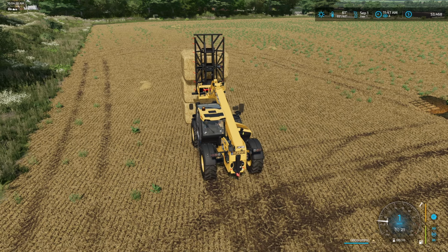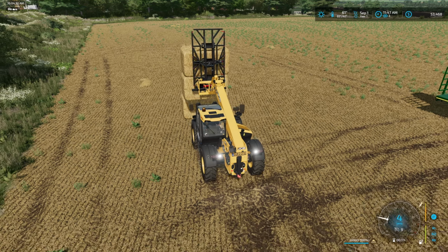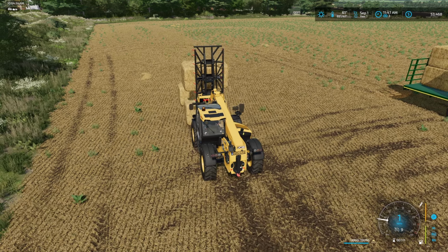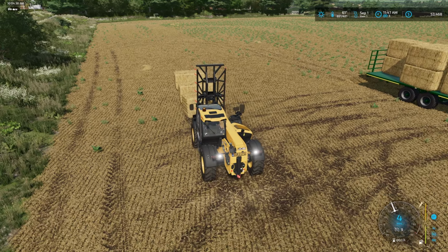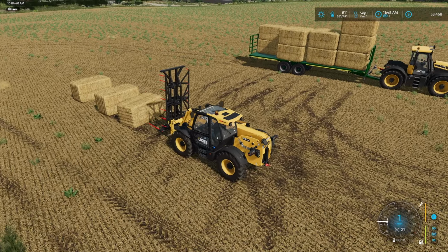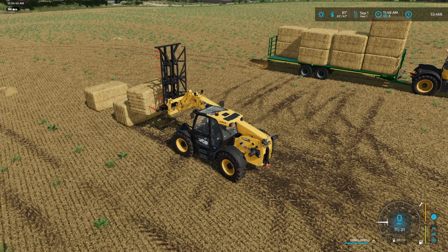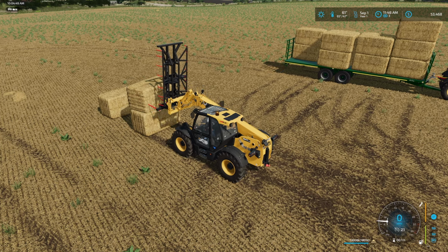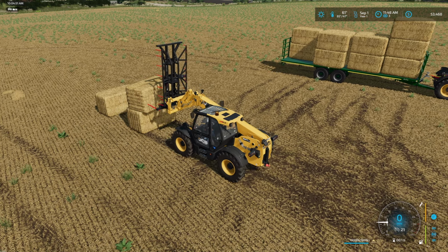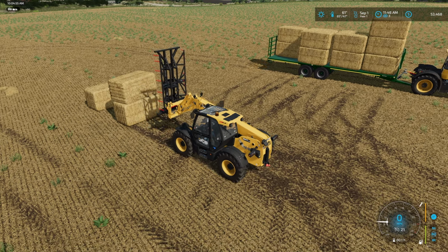Uh-oh. What are you doing? This is gonna be a problem. I can feel it. Get off. We're gonna have to put these forks out, I think, so we can restack this. See what I mean? When it comes to the Heston bales, the forks don't even want to go into it. It's quite strange.